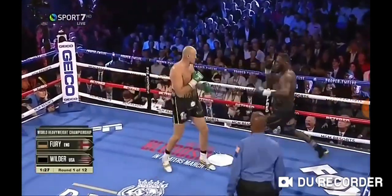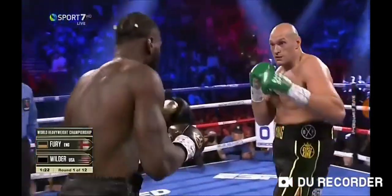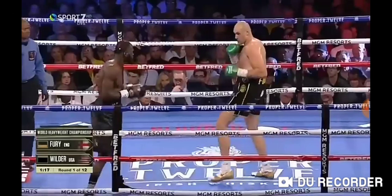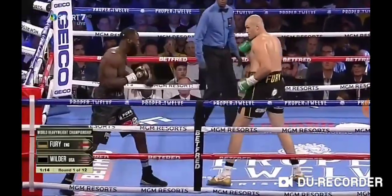Fury pressing the action. There's a shot, my goodness. 80 seconds to go in the first. Fury with that jab. Also notice whenever Tyson Fury is jabbing, his head is ducked down to the right. That way he can avoid Deontay Wilder's jab while landing his jab. So, very, very important.